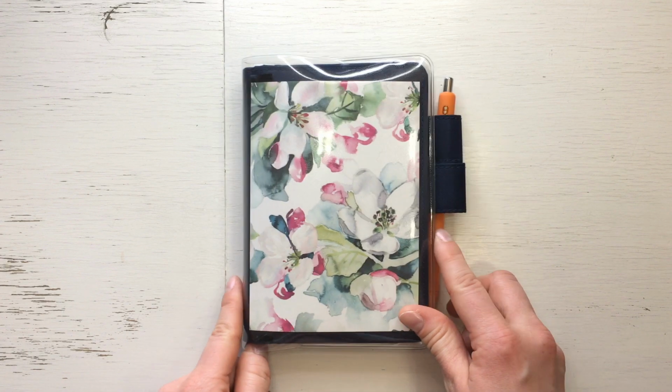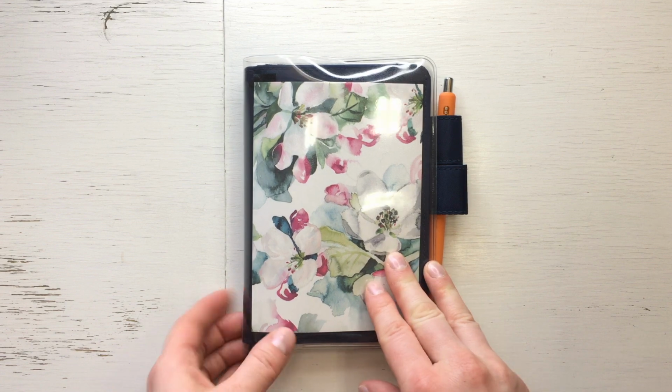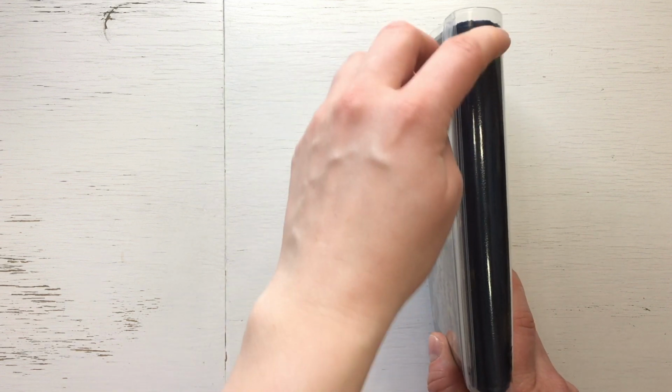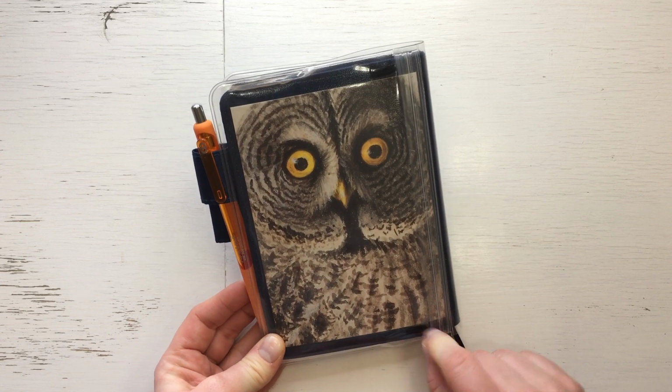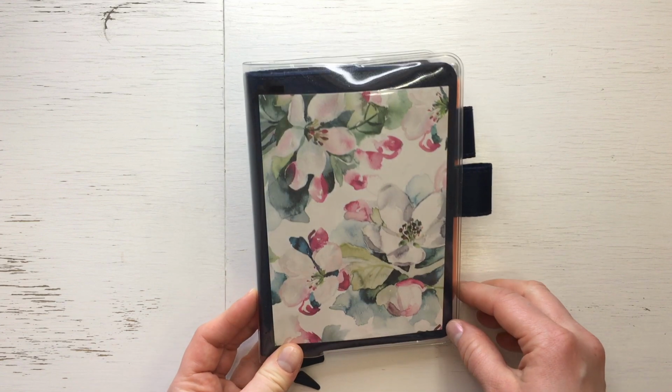Now we get to the weekly use, and let's start with finances. So this is my finances notebook. It's a Hobonichi A6 notebook cover where I have put some nice postcards to decorate.